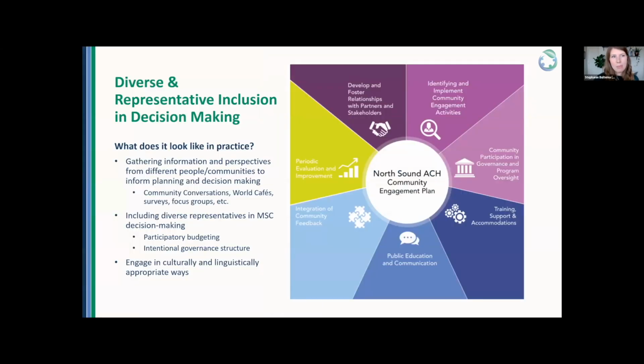So what does this look like in practice? This could look like gathering information and perspectives from different people and communities to inform planning and decision-making in the MSC. For example, this might be community conversations or hosting world cafes. We've also seen this done as partnering with community organizations to field surveys or host focus groups, but to really learn from the community and ensure that those lessons learned are incorporated into decision-making.